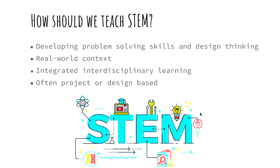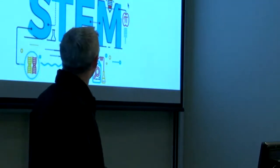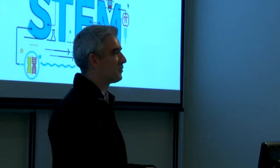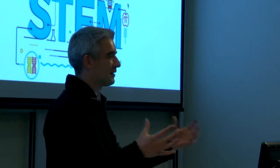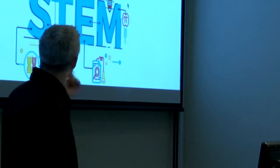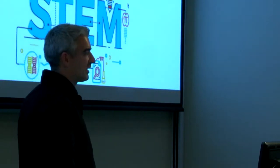And rather than what we saw on the last slide, just different silos, like there's a science class where you learn science, and a maths class where you learn maths, and if you're lucky, there's an IT class, it's really drawing everything together and not having these artificial boundaries. It's more just about solving some kind of project, project or design based. So this is the way we try to do everything at the tech school.